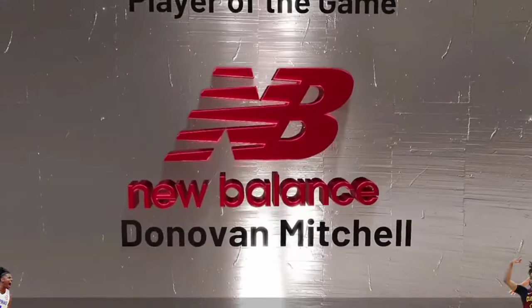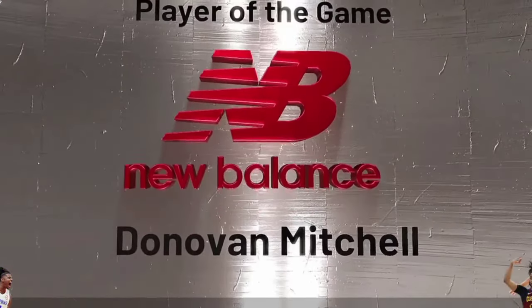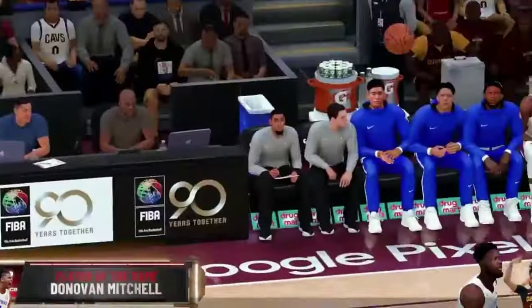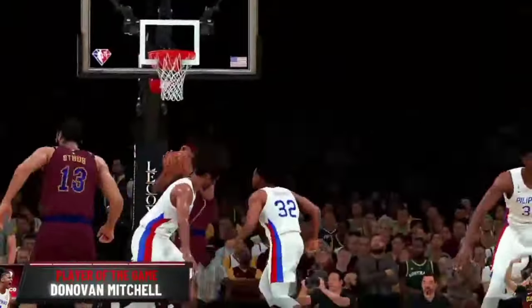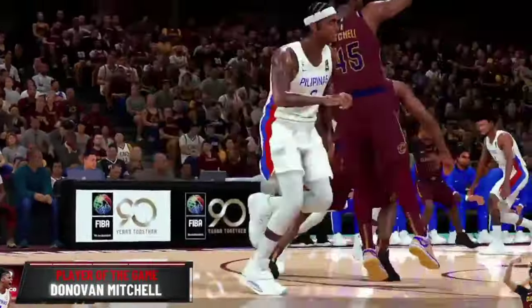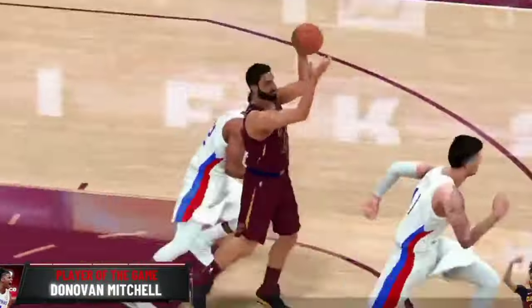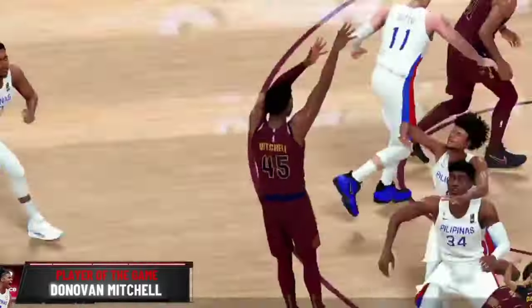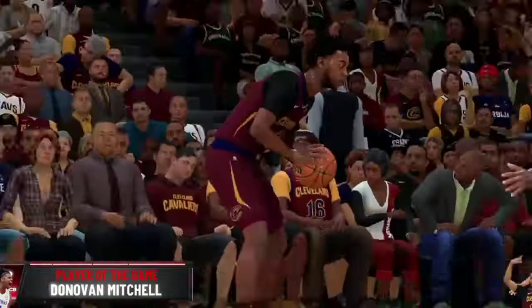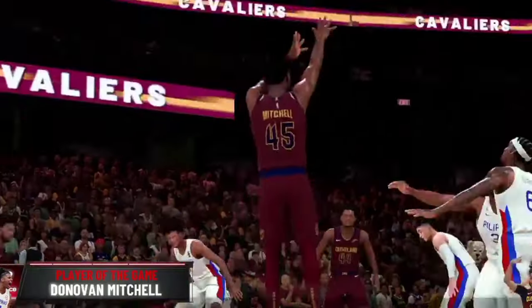New Balance player of the game, Donovan Mitchell. And I'll tell you what, this was one easy pick for sure. From the start, he looked in total control for the entire game. It's incredible to see a player outperforming everyone else on the court. Hey, these fans love him so much, and when he gets it going, they respond. The crowd's energy fueled his performance.